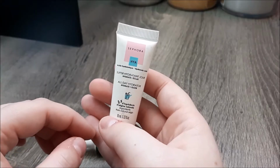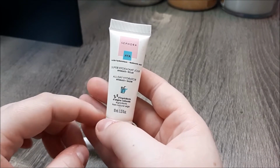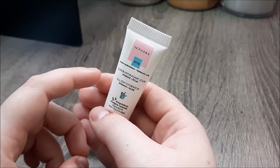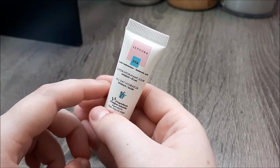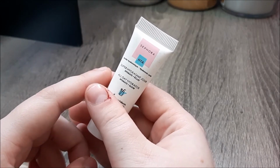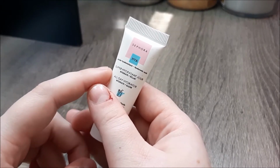For my moisturizer, I have the Sephora Collection Hya All Day Hydrator. I've gone through a bunch of full sizes of this moisturizer. This one's just a little mini point perk. It's a great basic moisturizer. I don't find it screws with my makeup at all. It's lightweight enough, but it's also hydrating enough to keep my face feeling calm overnight. So yeah, this guy's really small, but I actually have quite a few point perk sized moisturizers at home, so I'll just be able to chuck another one in the bag when I've gone through this.